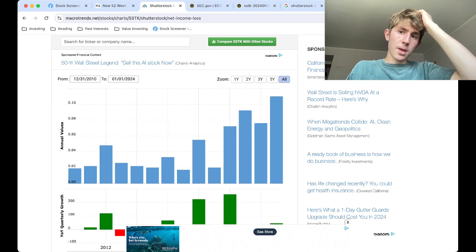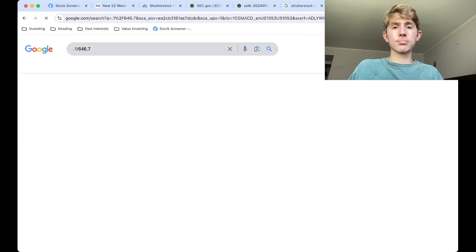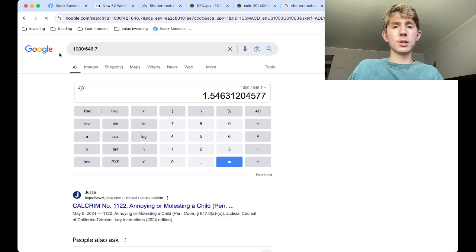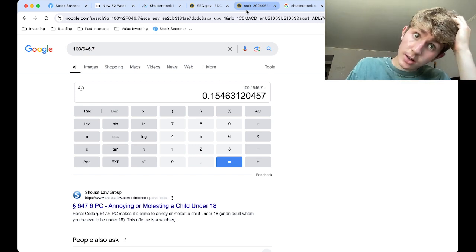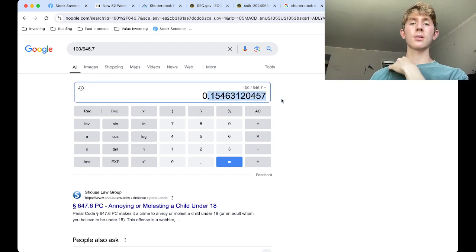Not very good. And if we do 0.1, which is their current earnings, oh, sorry, millions. Wait, what's going on? Oh no, it should be 100. Sorry. 15%. Still not very good. So this company has kind of a lower end of return on invested capital for just being a software company. This is not very high. Usually you want to see even above 20%.